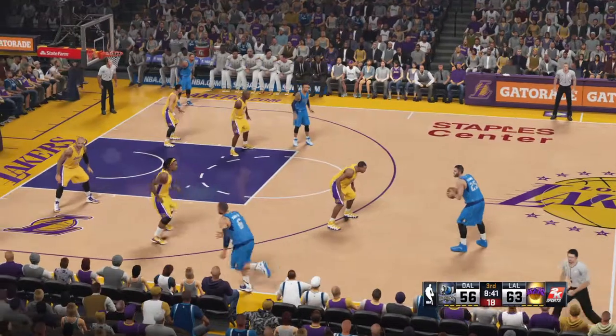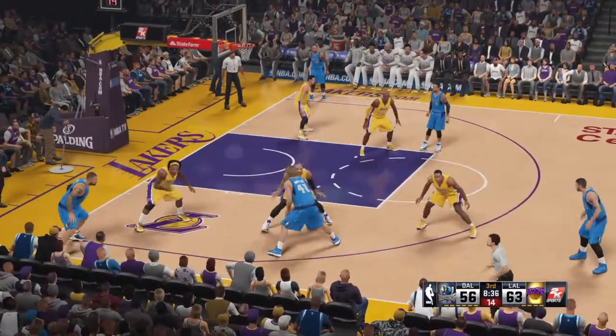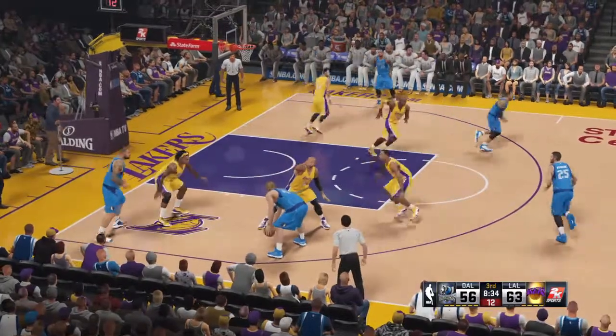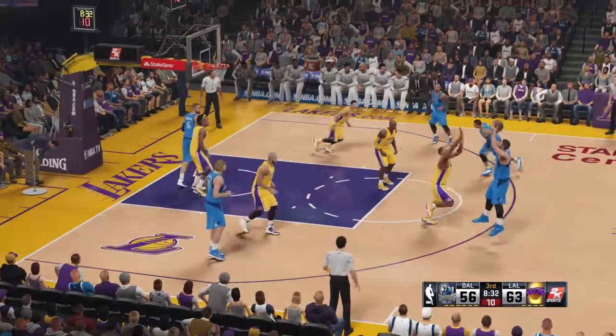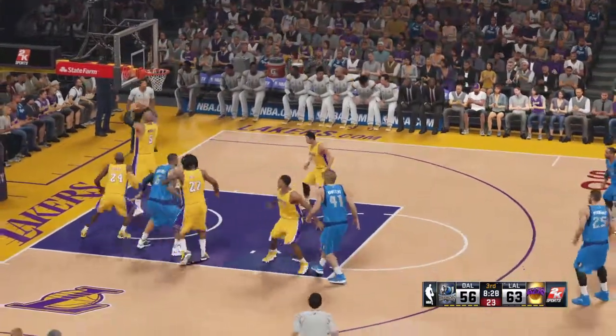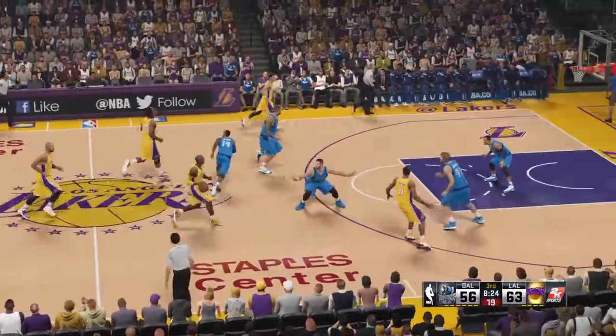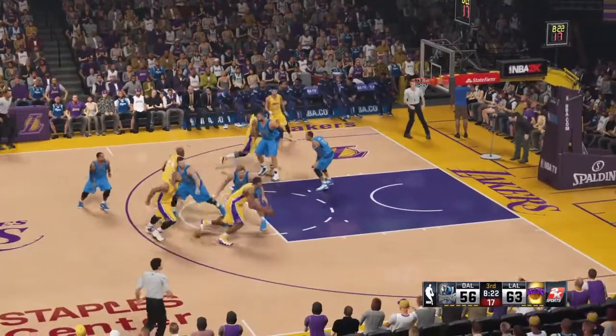Just under 3.5 minutes played here in the third quarter. And Parsons kicks to Nowitzki. Back to Parsons. Fires the 3. Second shot opportunity. Chandler, no good. You know, his finishing ability leaves a lot to be desired, guys. He needs to take it to the basket stronger.